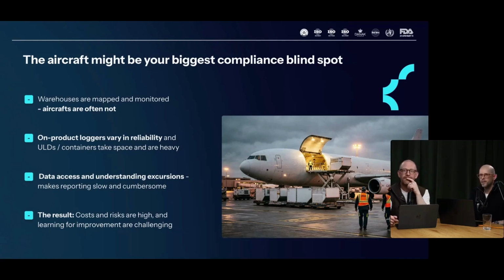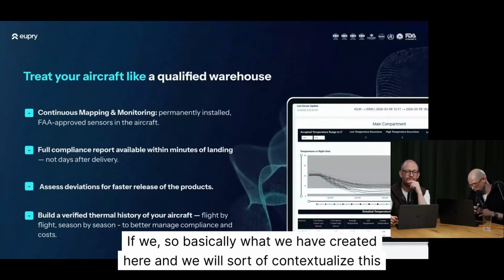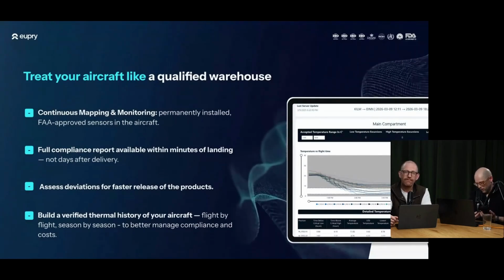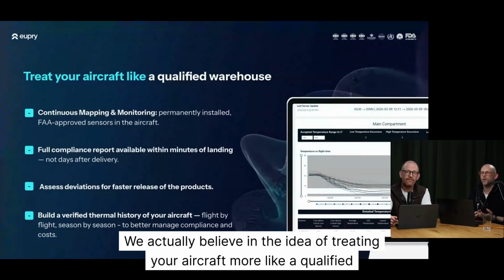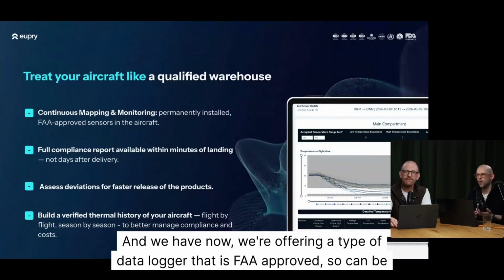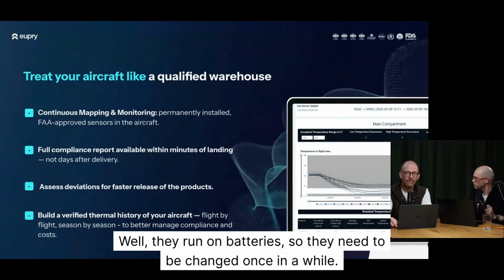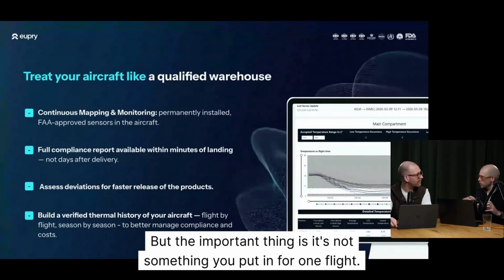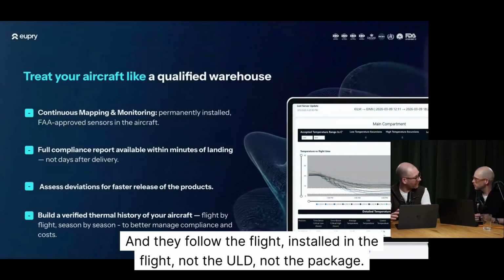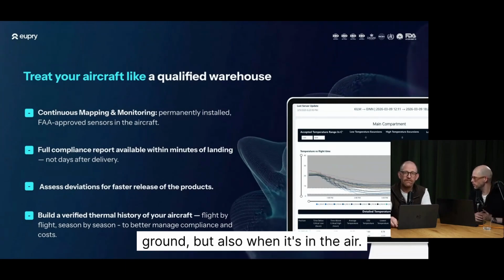Exactly. So basically what we have created here, and we will contextualize this a little bit more when we move into the next session on the dual compliance, is that we actually believe in the idea of treating your aircraft more like a qualified warehouse. And we are now offering a type of data logger that is FAA approved, so it can be installed permanently. Well, they run on battery, so they need to be changed once in a while. But the important thing is it's not something you put in for one flight. They sit there flight after flight. These data loggers follow the flight, installed in the aircraft, not the ULD, not the package. That's right. And that enables you to map the environment when the aircraft is on the ground, but also when it's in the air.